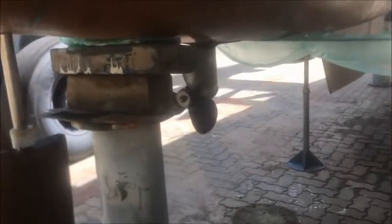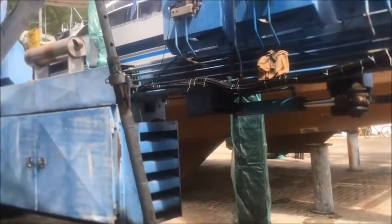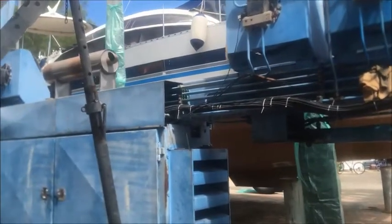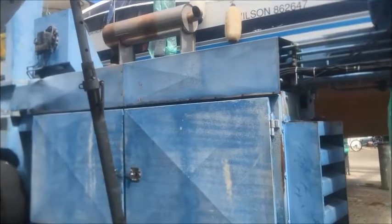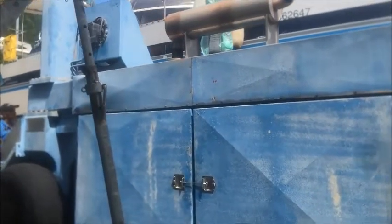Here you can see a close-up of the different stands and the wooden blocks and supports underneath the wooden blocks. And then Jamil finished by lowering the straps and taking them off, and then moving the forklift out and away from the boat so that I could start work on the copper coat.